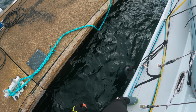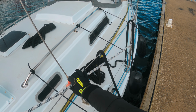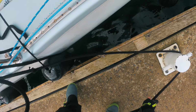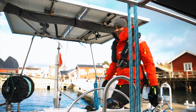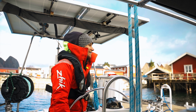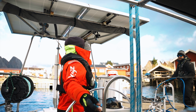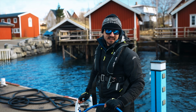Beautiful. 3.7, perfect. All right. I want the midship right here. Beautiful. Welcome to Reina. Yeah. I'm glad I docked okay. Yeah. Oh, look. There's water. That's awesome. First time we've had running water in like 6 months.